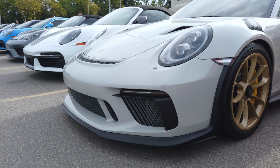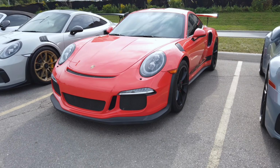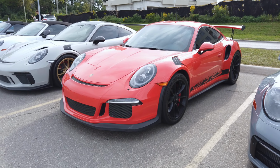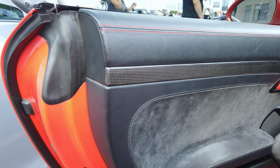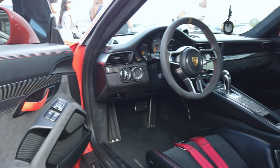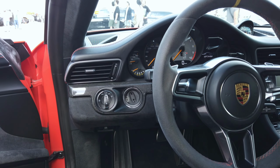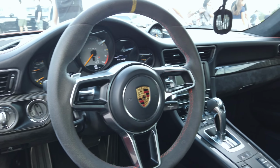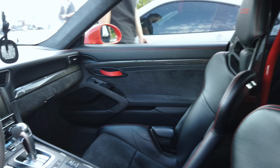This is super cool. And this is my buddy's car, which I'll find him in a bit. GT3 RS is the older one. This is the 991.1, I believe. So my buddy's GT3 RS, if you guys saw my previous vlog on the track day, this is it. It's just an in-depth look. It's got the bucket seats, which he traded in. Hopefully I can take it for a quick spin.